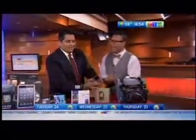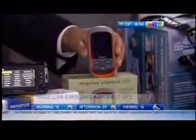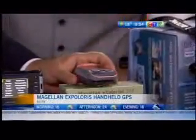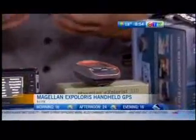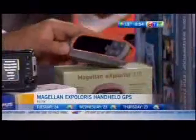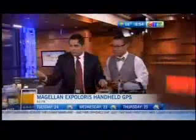That's right. Magellan has come out with an Exploris 310 GPS device. This is great for remote areas. Let's say you're in Kelowna, doing some trails, and you don't have much cellular service. You also want to save on your battery, so this is a great device to carry with you. It's also waterproof and shockproof, easy to carry around, and it can withstand some water as well.